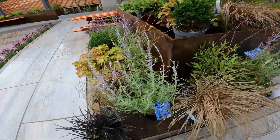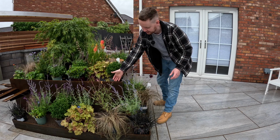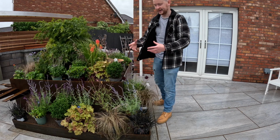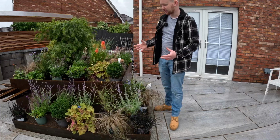Andy is putting in an LED strip around the top of, or around the inner side of the Corten cube, so that's going to bring in all your night lighting, and that's just going to add another mood to the space, so that's going to look really cool.